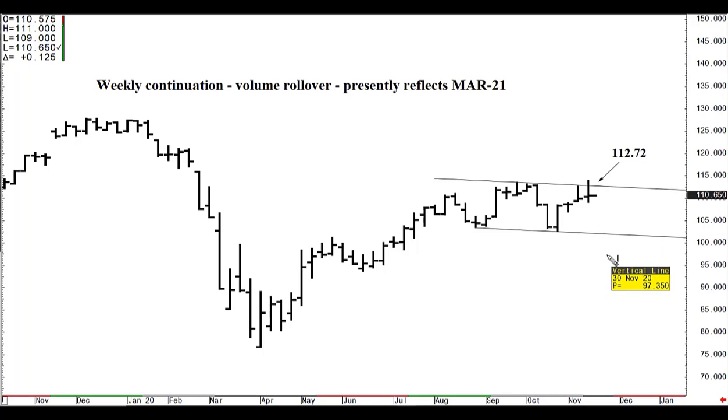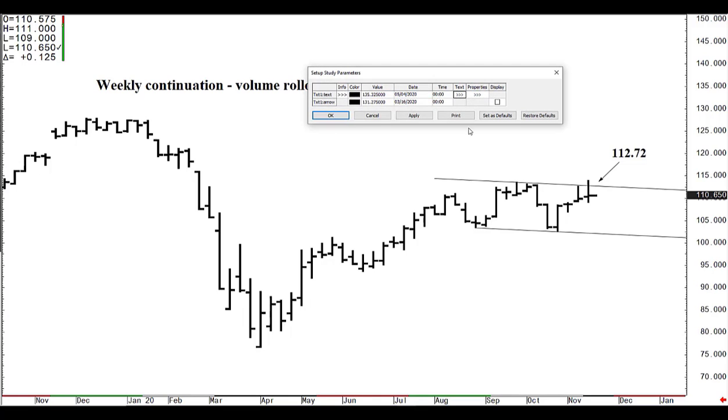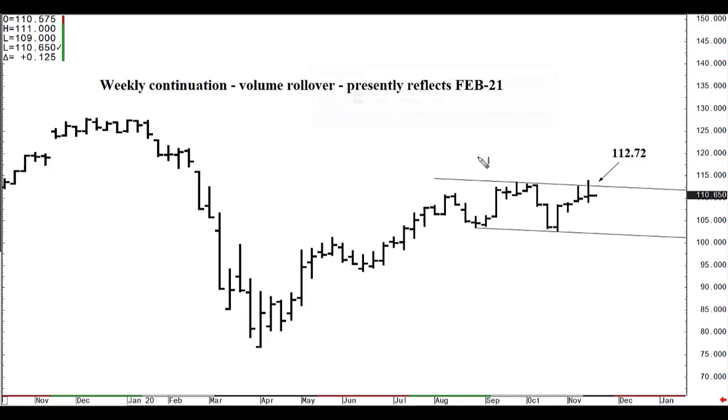This is a weekly continuation chart, still up. I don't know why I've got March 21 here. This is not true. This is the February. In fact, I'm going to spend a little time here on this video just so you know that I know that this is not a March 21 contract. This is a February 21 contract.